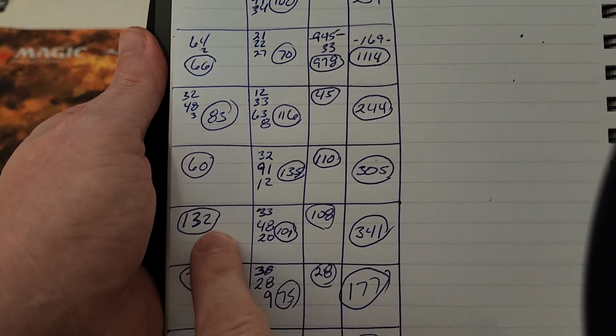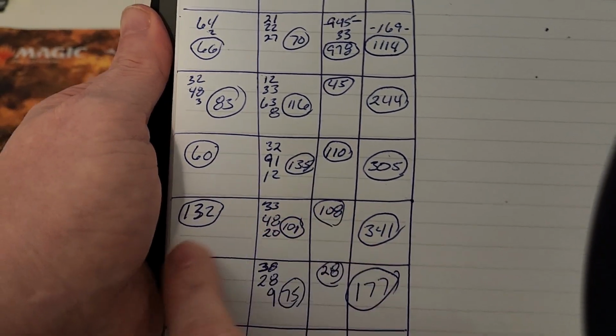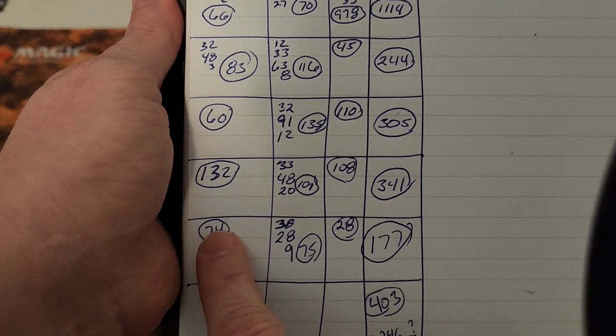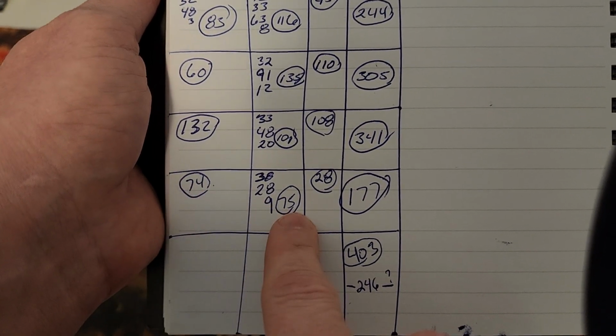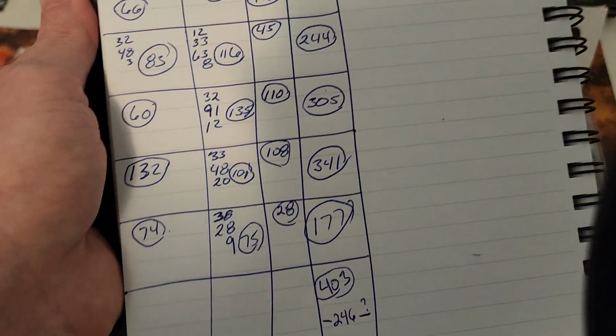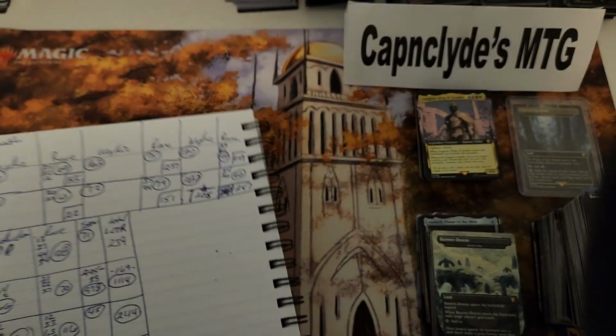Finally, a good one at 132, 101, and 108 for box toppers. That seems really above par for a box, and it was only 341. Finally, 74, 75, 28 for 177. As you can see, the mythics are on par with the rares, which is not good.